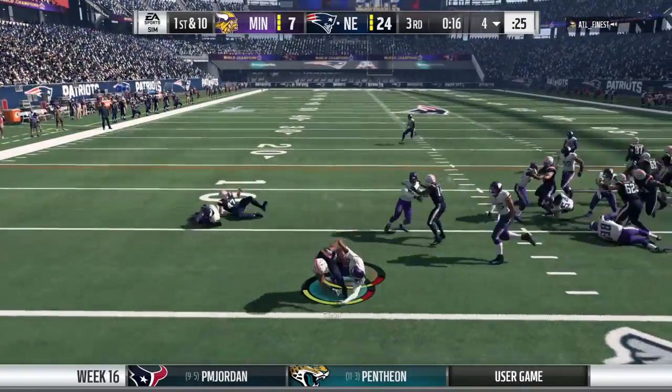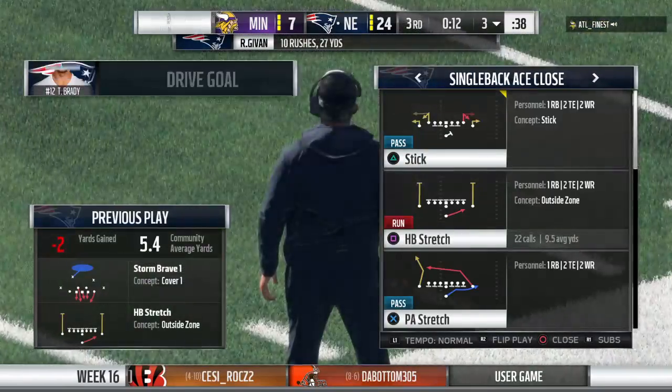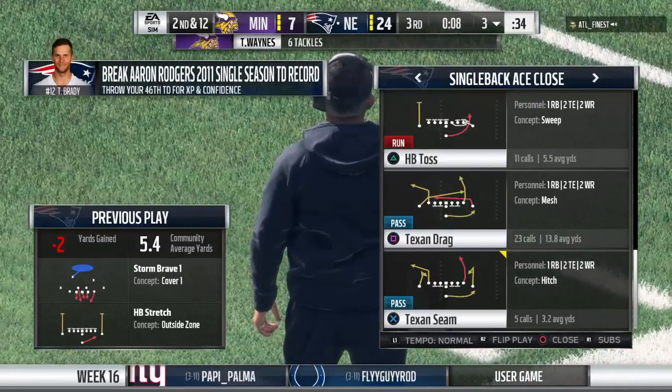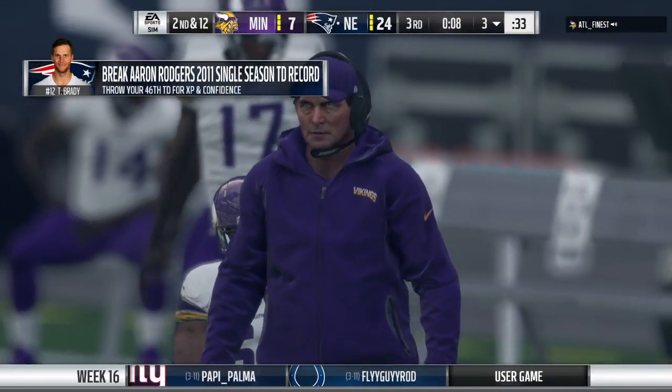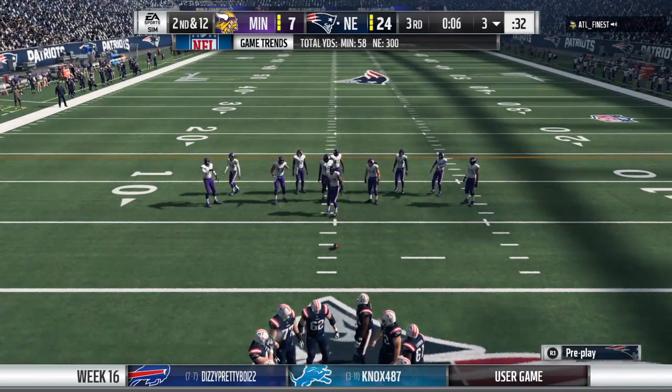And now here's a carry heading left. And he'll be taken down for a loss back at the 3. It's real easy to say this running game needs to be better, but the reality is they've been given little time to actually find a place to run the football. It's almost like the defense is there on the handoff.